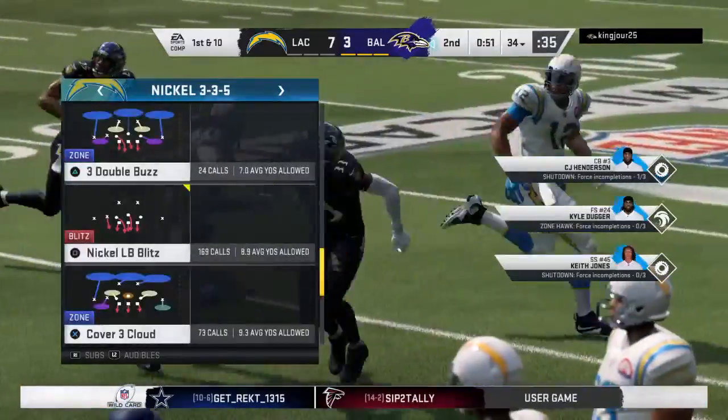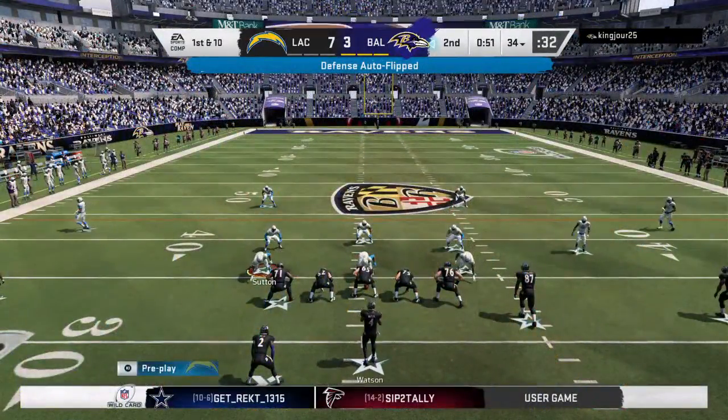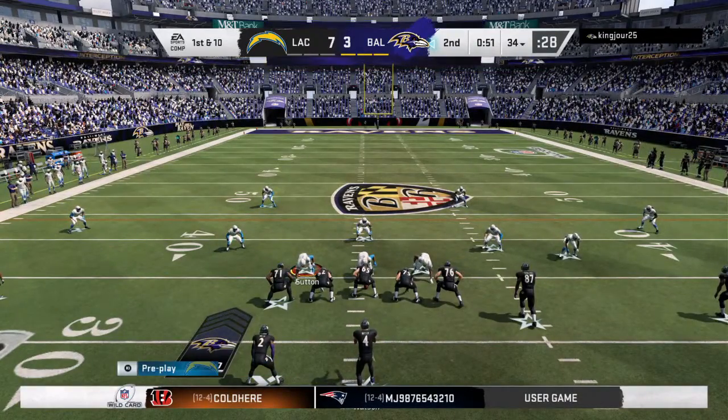Well, that's a drive killer right there. Not a really confident throw either. This one was kind of up for grabs, and it's going to come down in the hands of the wrong team. From the 34 now, here's 1st and 10.